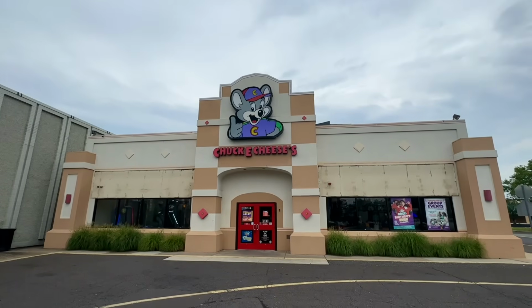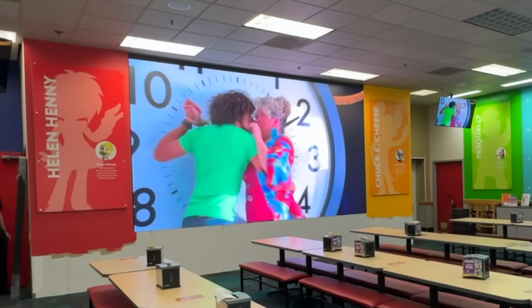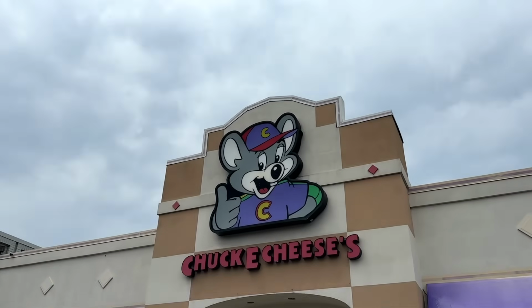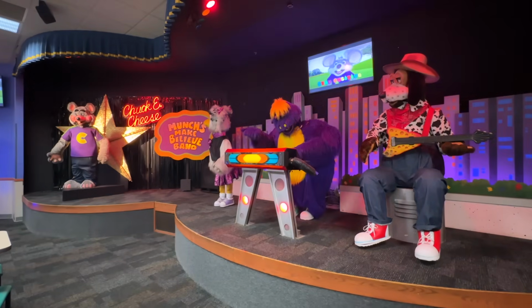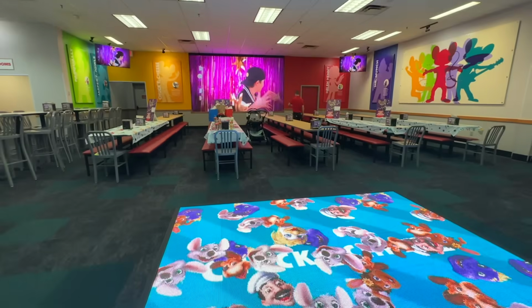Chuck E. Cheese is remodeling this location by getting rid of the animatronics and putting in a giant video screen and dance floor. This has been an ongoing effort by the company to remodel all of their locations, and this is one of them. By the end of the year, they want every animatronic gone besides the 5 locations where they're staying. Because of that, you won't often see the remodels take place because they try to get them done as quick as possible.